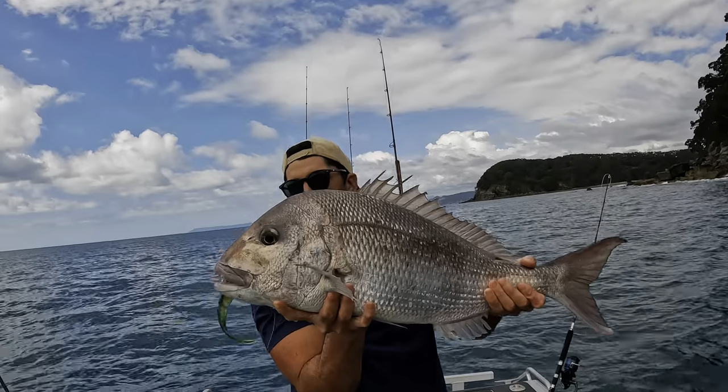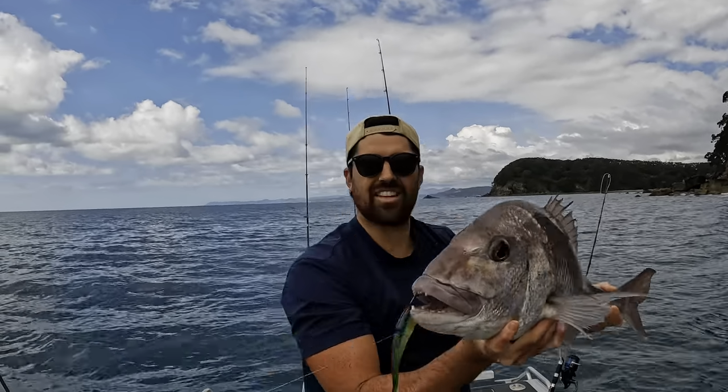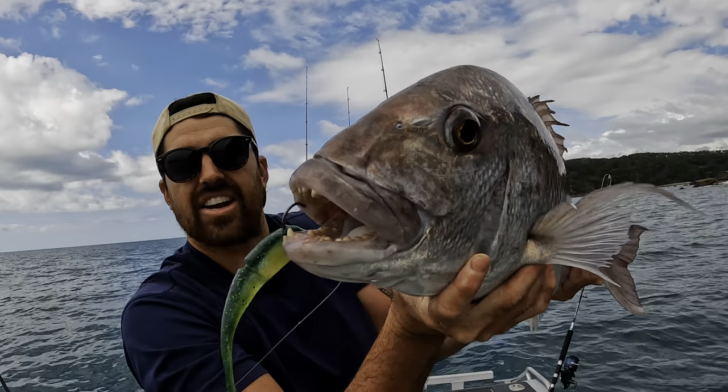Oh, nothing too huge, but man, they go so hard in the shallows, eh? Look at that, run that past the screen. Haven't caught a good fish through this area in ages. Look at his teeth, ground right down.